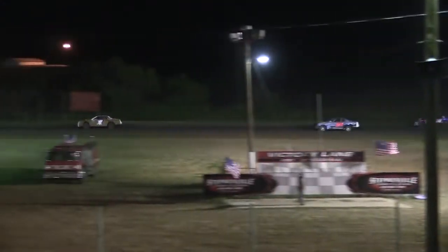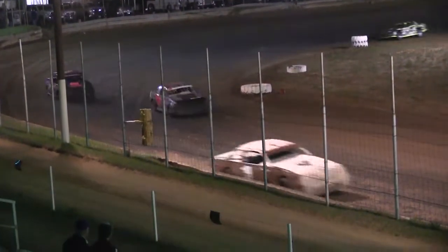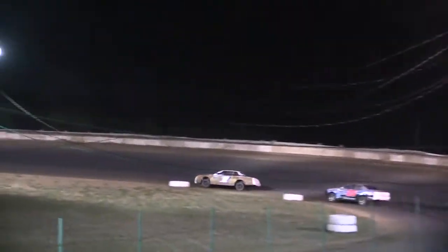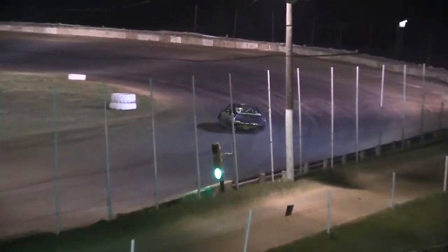Should be coming to 2 to go at the line this time. There you have it, folks. 2 laps to go for your leader, Weston Abbey. Coming out of turn 4, Abbey going to be looking squarely at the white flag. 1 more lap to go around 281 Speedway. 1 more lap for Weston Abbey.